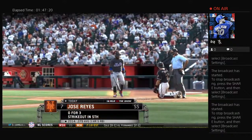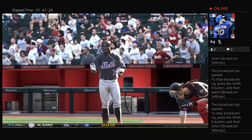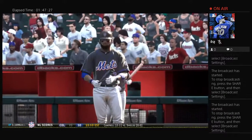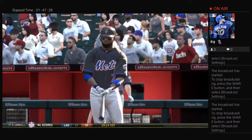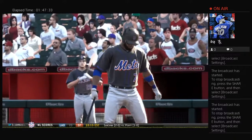Jose Reyes will stand in, and he's been quiet today, but you just wonder if that's going to last the entire 9 innings. Normally it doesn't. But give these guys credit. They've had a plan of attack, they've stuck to it, and they've gotten good results.